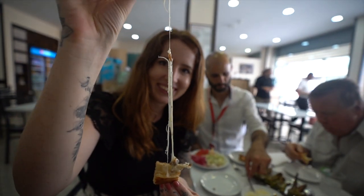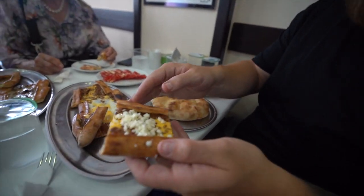Look at that. Just threw a little extra cheese on top. We've got a ground meat with tomatoes and parsley, and then I crack an egg on there. See the yolk? Let's try this pide.